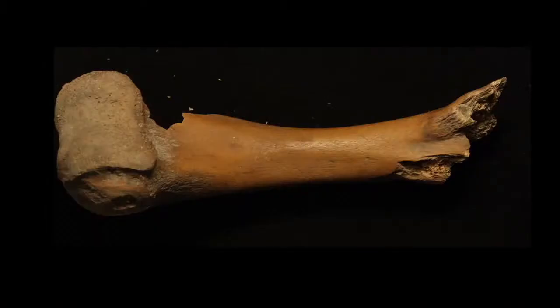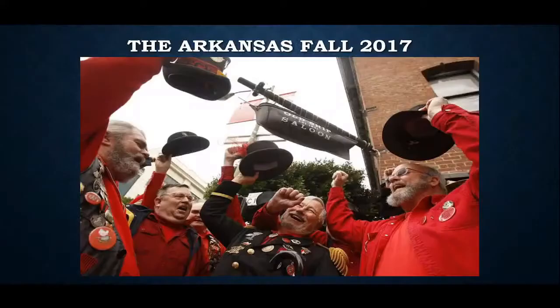Another close-up of the Galapagos bone there, briefly uncovered by James Allen, the archaeologist, was part of the Arkansas in the fall of 2017. This photo is E Clampus Vitus 8 years earlier celebrating their placement of a plaque commemorating the Arkansas in the old ship saloon as the ancient watering hole that it was.